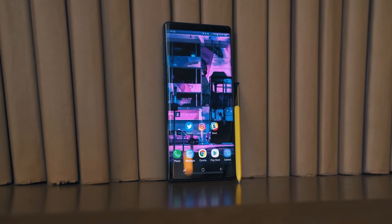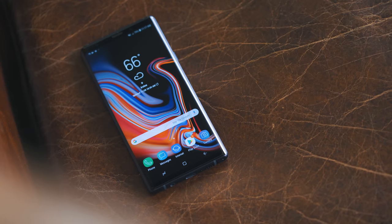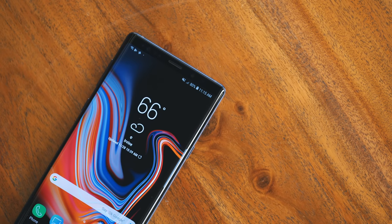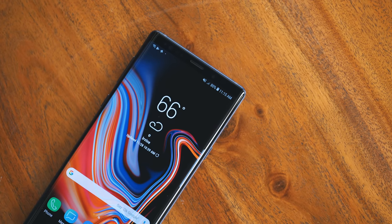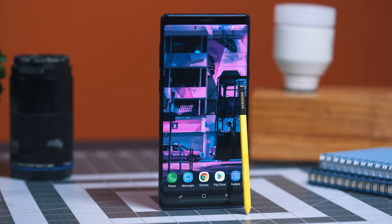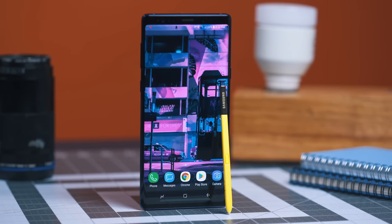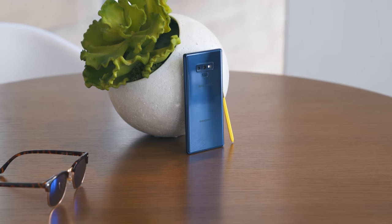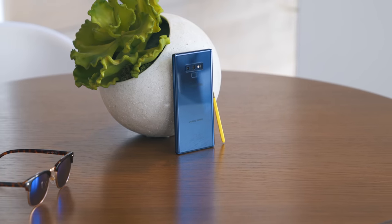And after not using the phone for a while, I personally forgot how good Samsung screens just look. And I think it's a matter of fact to say that Samsung makes the best screens in mobile, even if the default resolution is set to full HD+. I also really like how Samsung does their always-on display, and since it had been about 5 weeks, I also forgot how much Samsung's default notification tone bothers me. That is the first thing I change when I switch to a Samsung phone.